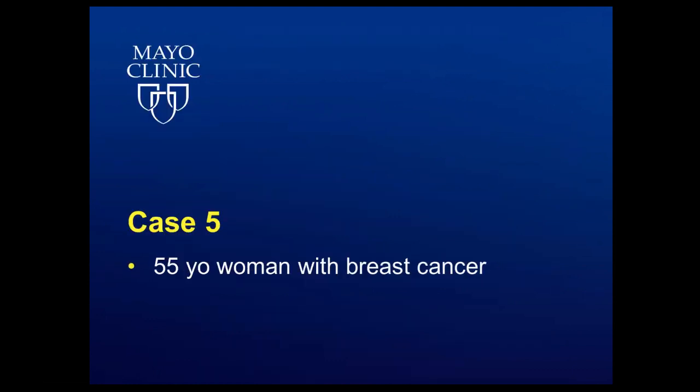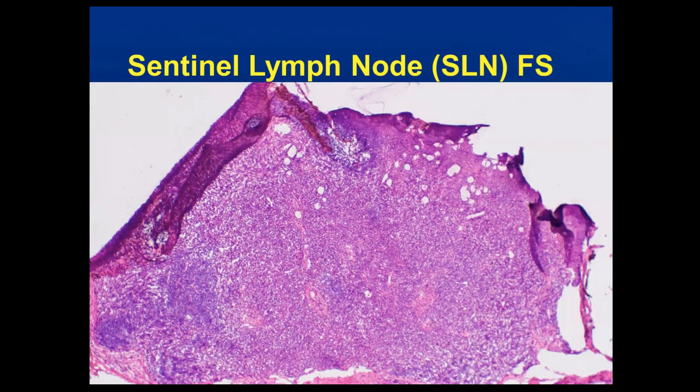So we move on to our case number 5, we're halfway through my presentation. This is a 55-year-old woman with breast cancer. So I give you this history and you know what's going to happen. Of course, sentinel lymph nodes will be sent for evaluation. So this is your first sentinel lymph node.